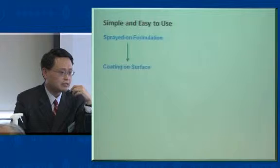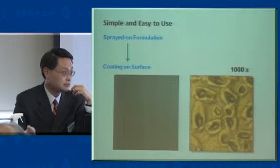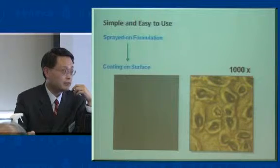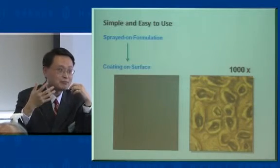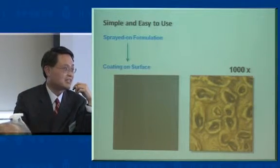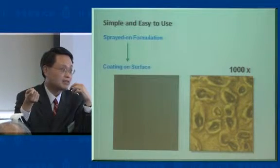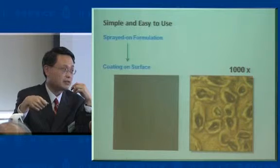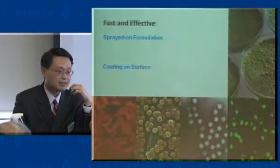The formulation is sprayed on. Once it coats onto the surface, it will automatically form a film. And this film is transparent, odorless, and tactile-less. In fact, after we delivered it, they told us, how do we know that the coating is there? So, you have to make up your mind whether you want to know it's there or not. In fact, we came up with a method. It's a litmus paper test for them. So when they put it on the surface, there will be a color change if the coating is there.